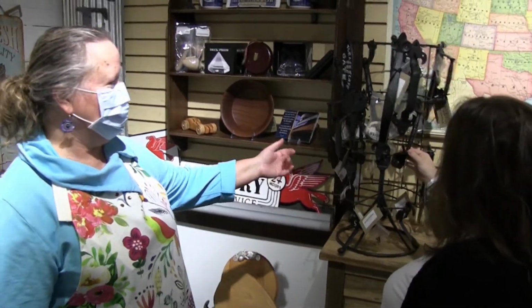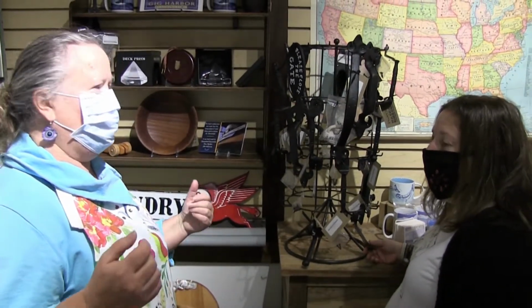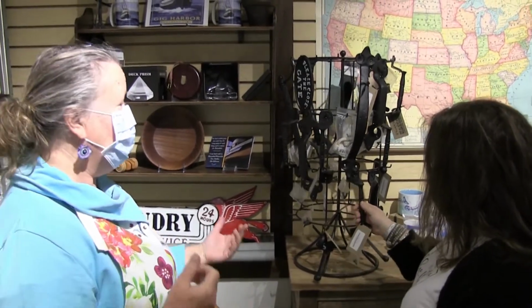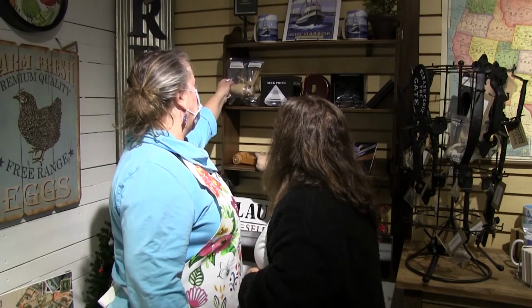Well, some people might wonder why we have hardware in a museum store. But we actually believe that hardware is kind of a cool utensil that everybody who has a farm or a house or a yard or a garden might need, a cool handle or a cool hook. And so hardware was always something that was carried in mercantiles back in the day.